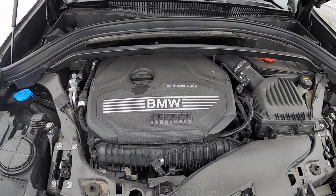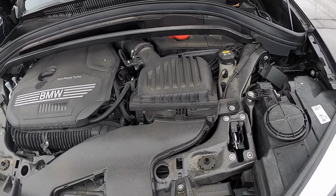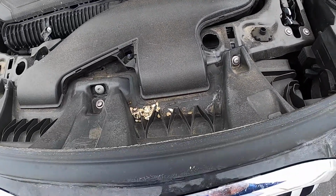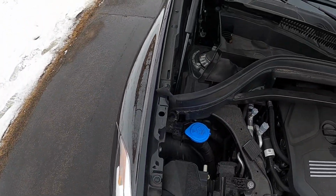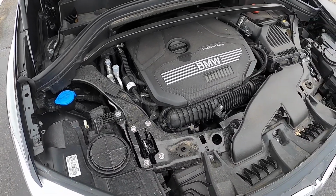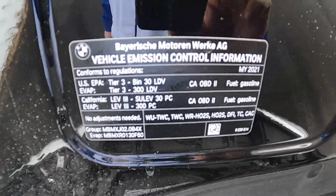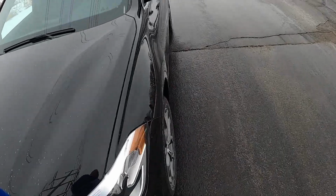The tasteful engine cover, twin power turbo, like I had mentioned before, the 2-liter turbo. Looks like we had a mouse or something in here. Eating some sunflower seeds. That's always nice. You never know where these cars go. You got to do that with 2 hands, otherwise it won't close right. I learned that in my car.